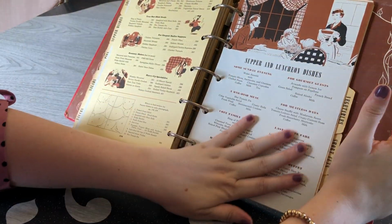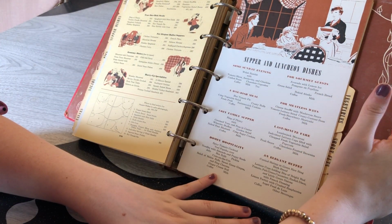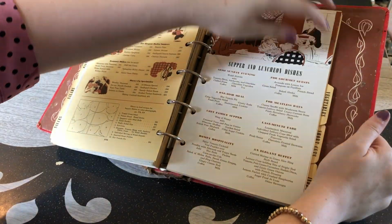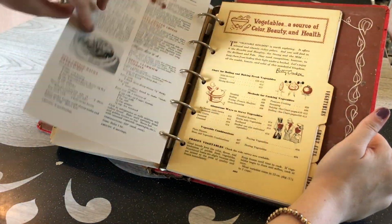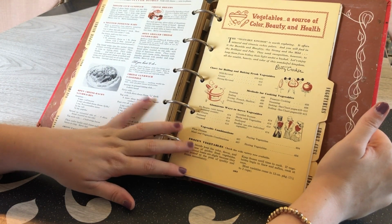I like that they have this served right up like it looks like when you go to the restaurant. It's a menu. That's very cute. They really put a lot of time and thought into how they created this, and I really appreciate the graphics and the way it's set up. I do enjoy it. I think this is a really well done cookbook.